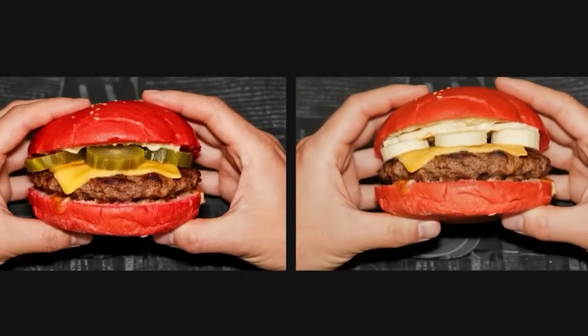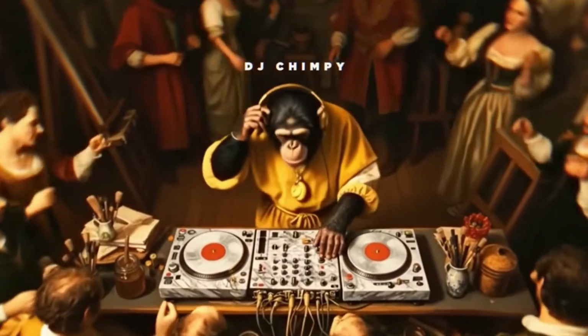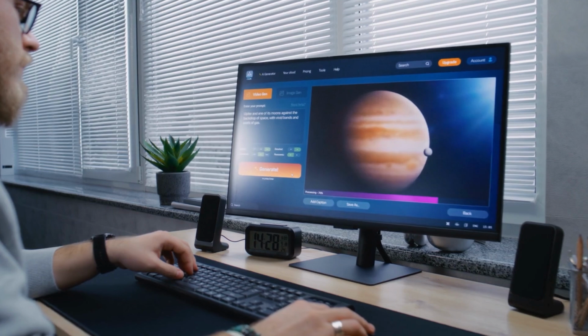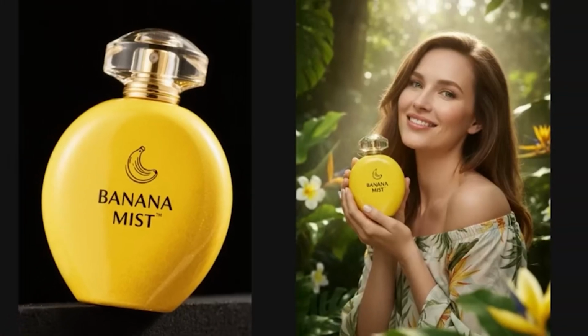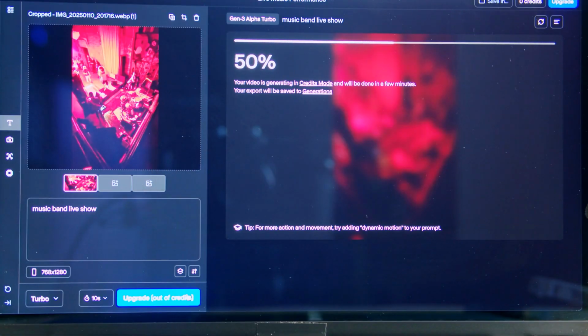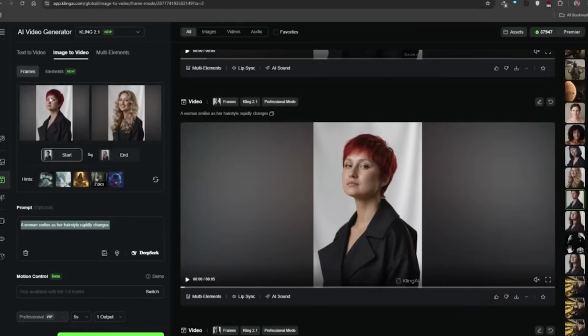For creators, it means faster and cheaper content production. For businesses, it means better visuals with less effort. And for everyday users, it's giving you editing superpowers that used to require expensive software or professional skills. And this is just the beginning. Imagine real-time video editing, AR filters that work seamlessly with your likeness, or even full 3D avatars generated from a single photo. That's where this technology is heading.